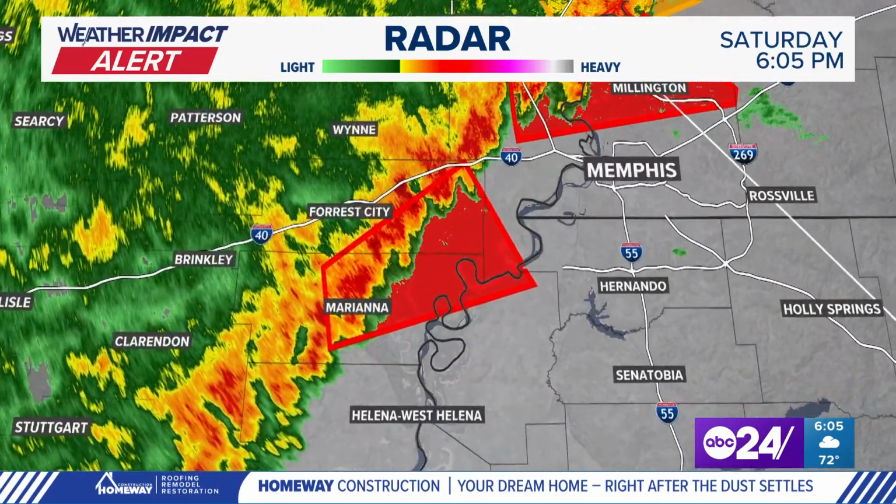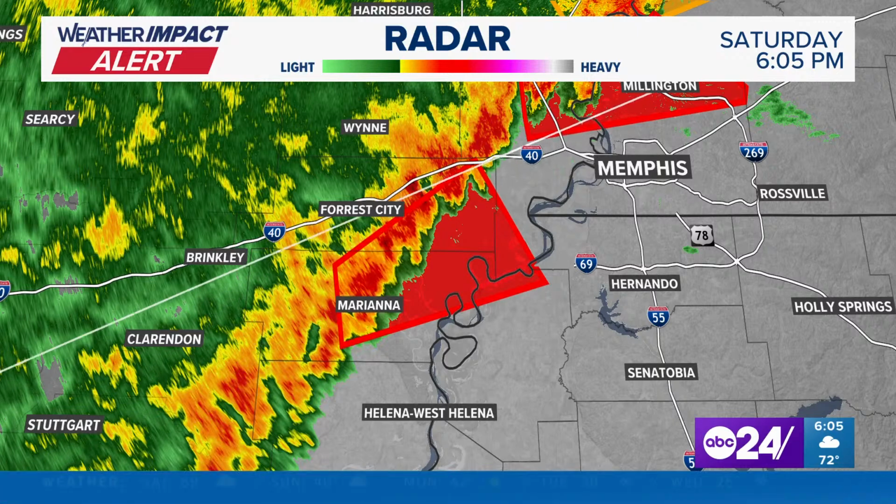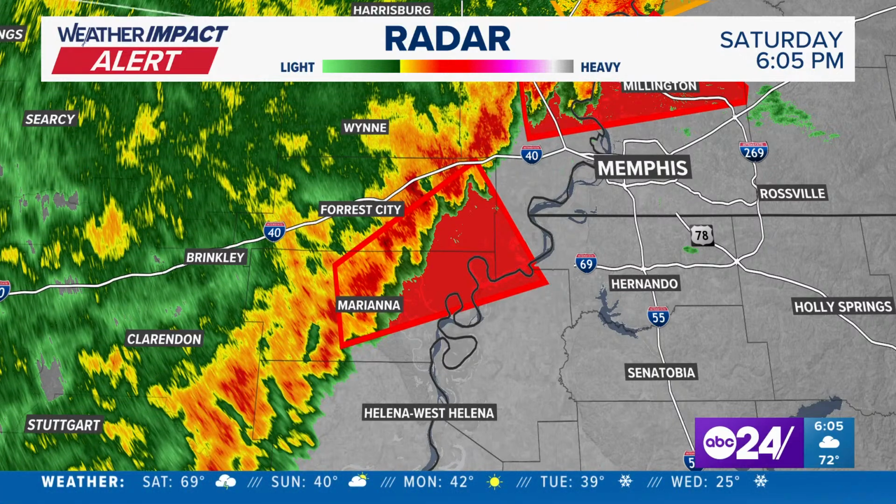But we want to keep our eye on some of these thunderstorms just to our south as well. I'm going to send things back over to Kevin McNamara now. We'll get a couple of news stories in, and then we'll come back to our severe coverage.